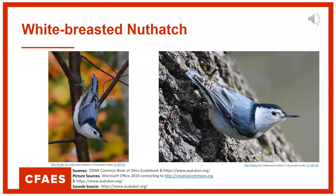So if you have a lot of trees around, you've more than likely heard or seen that bird. It's a very cool, very neat looking bird. Really cool how they walk down the side of a tree. We used to have them nesting in our birdhouse box right near our house. Seems like every year, all the time.